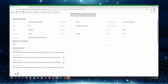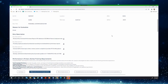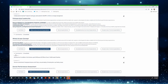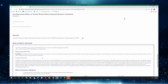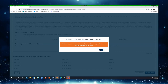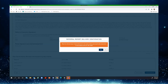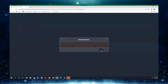Again, the same as before, you want to go through and really make sure that everything looks right. There's no spelling errors, anything else. Make sure you didn't incorrectly hit a different rating than what you meant. And once everything looks good, you will go ahead and submit referral. Again, it wants to make sure that you are doing everything in accordance with the AFI, and that the ratee gets the referral memorandum and knows what's happening before they see this in myEval.